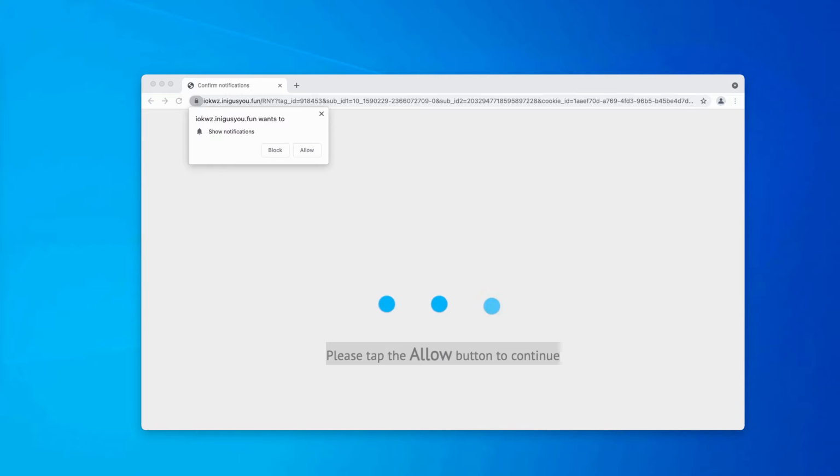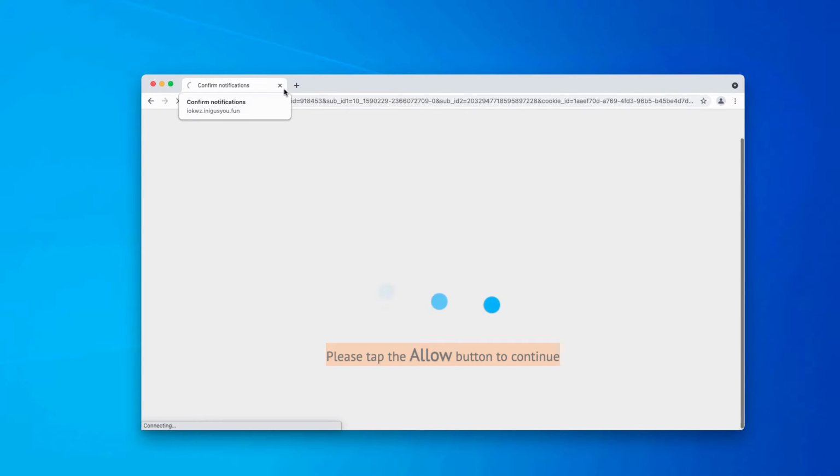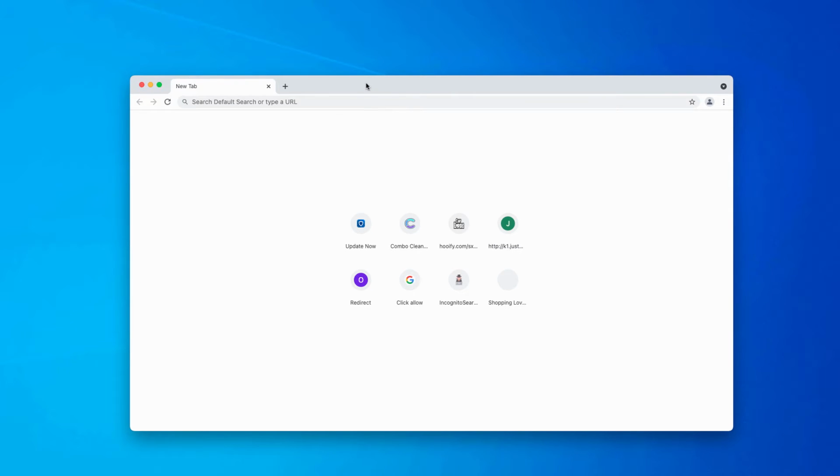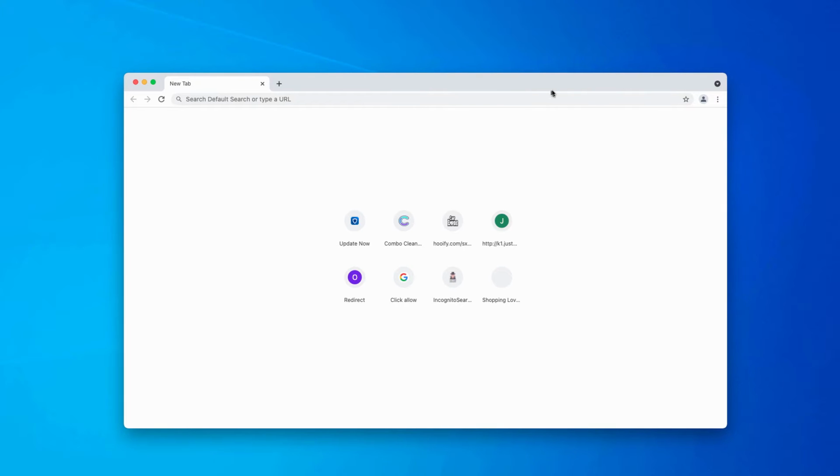I have to admit that the feature of push notifications can be decent in many cases. It's the part of some commercial sites or news websites, but speaking about this resource, inigusyou.fun, it's absolutely malicious and it may extremely infect your computer. So if you have clicked on Allow, that was surely a mistake. You need to fix this issue as soon as possible and watch carefully how this can be done manually.